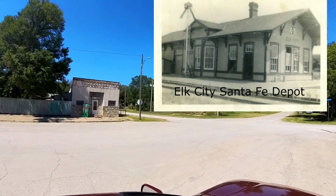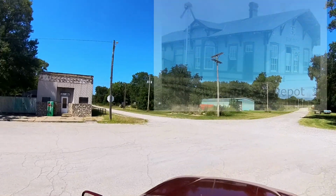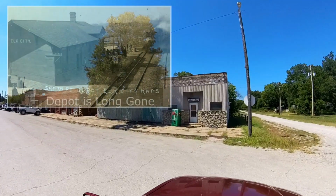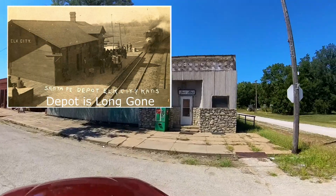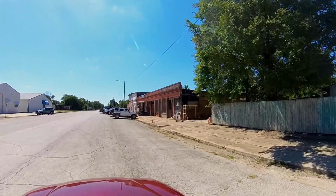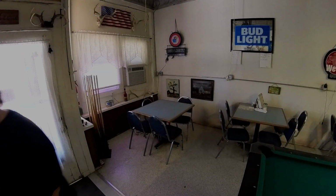The old Santa Fe is no longer there, but it looked like it was a pretty nice depot. Here's another picture of it, but it is definitely long gone. Even the railroad tracks are no longer there. Here's the Antlers Cafe, and I enjoyed my time in there.